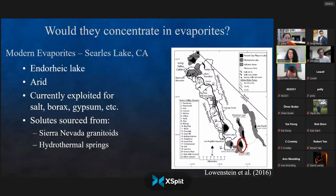So with that thought, we started looking at modern evaporites. We know that they do it elsewhere. What about other places? Let's see what the REE concentrations are in these. So in Searles Lake in California, it's part of Death Valley. It's an endorheic lake. It's arid. It's dry. We have the Sierra Nevadas towards the west. There's a lot of subsurface recharge coming into this lake. It's currently exploited for salt, borax, gypsum, all these different evaporitic minerals. Those solutes that they're finding in this lake are going to be coming from either the Sierra Nevada granitoids, so again, hard rocks, or there's hydrothermal springs that are feeding that lake, again, coming from hard rocks or magma sources.